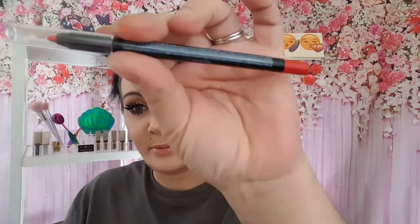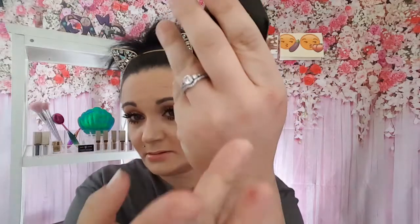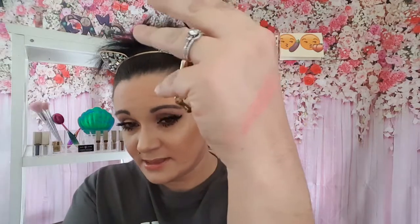And then he sent me an H&M lip liner, or lip definer, which is really going to come in handy. And then he sent me this other H&M blush. It is the prettiest color. Look at that color. Isn't that so pretty? It is so pretty. Thank you so much, Shawn.